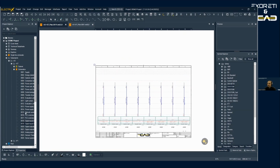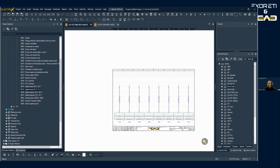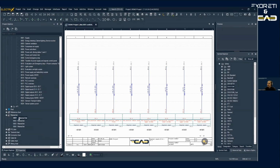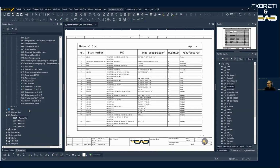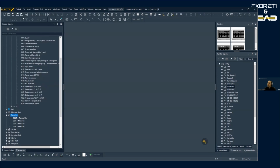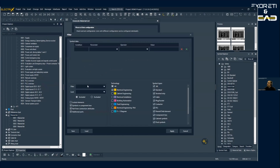We are doing a lot. Actually, WSCAD is doing a lot in materialist, or in filtering, in documentation. So we can check what is new in filtering, in documentation. So if you open this materialist, we have all materialist from the project. And if we click the generate right here, you can see we have a filter. So we can filter it.